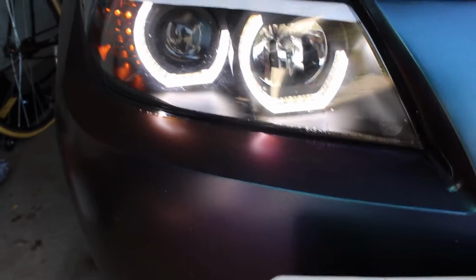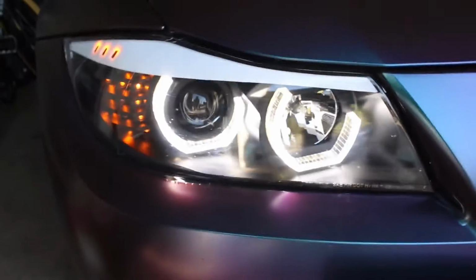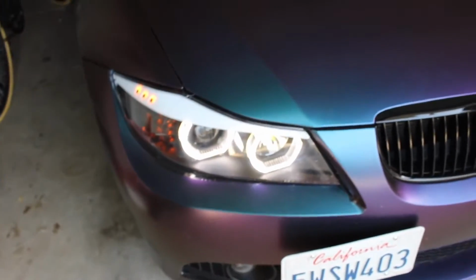Alright guys, if you look at it right now, nothing looks wrong with it at the moment. But if you look at this side, you notice that this bulb right here, the low beam light, is on, and this one is not. Now this just went on recently. That's the reason I'm taking these back before the rings end up going out as well, and I'm screwed.